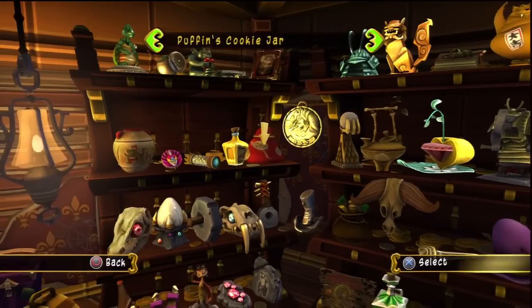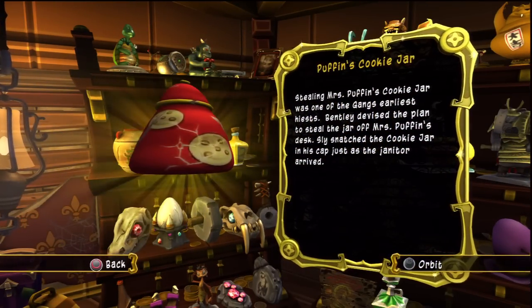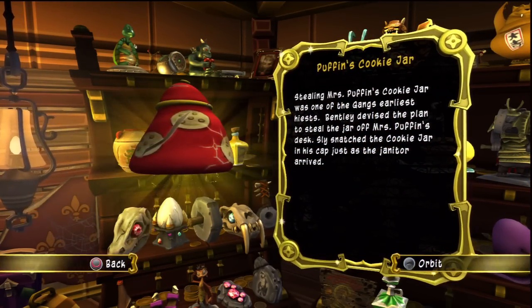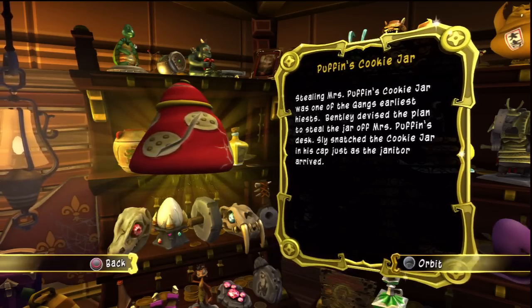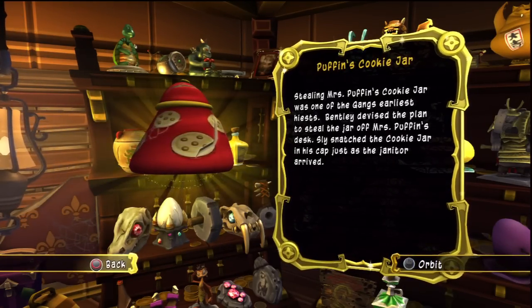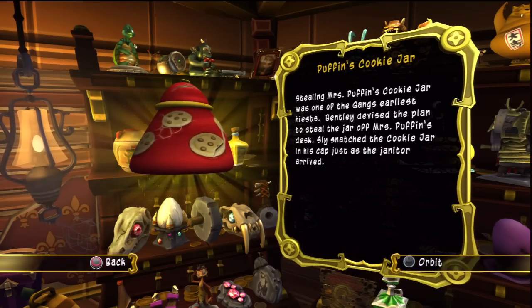Real cool. Next up, we have an interesting piece. We have the Puffins Cookie Jar. Stealing Mrs. Puffins Cookie Jar was one of the gang's earliest heists. Bentley devised the plan to steal the jar off Miss Puffin's desk. Sly snatched the cookie jar in his cap just as the janitor arrived.